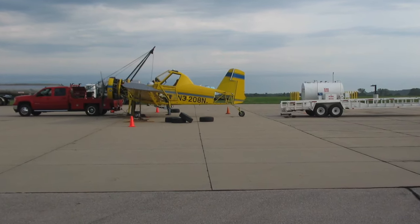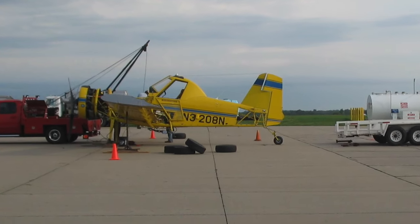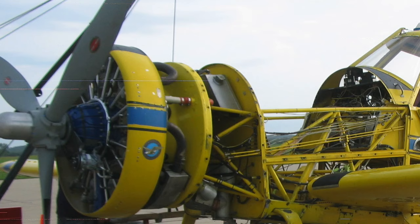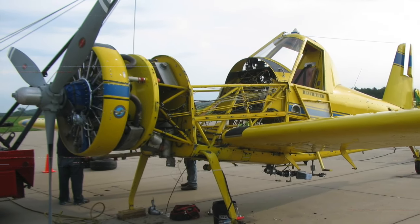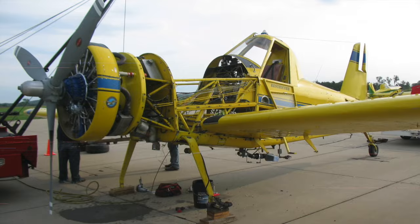We hired a company to come in and pull the wings off, load it on a trailer, and take it to Texas, where it would be rebuilt. But we would not have it back until late September.